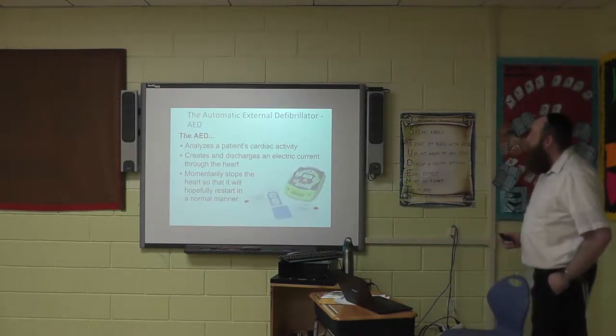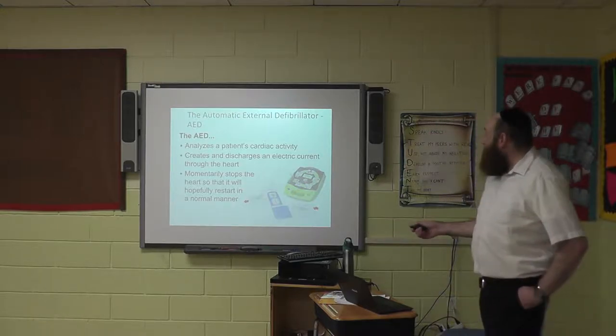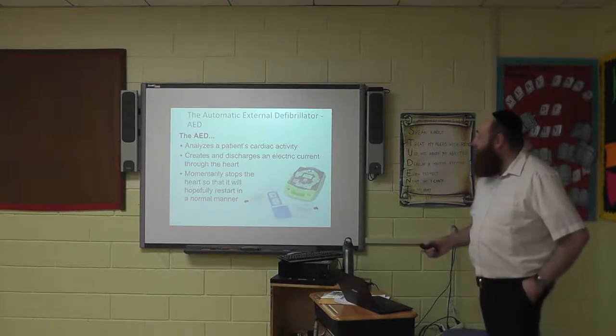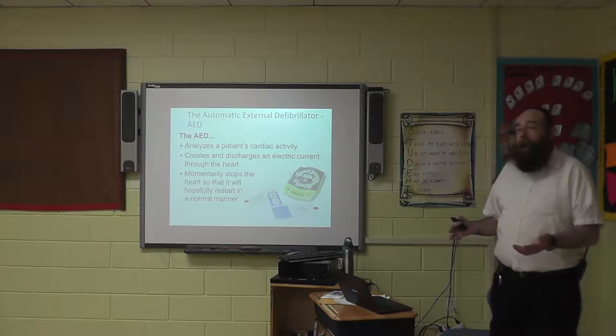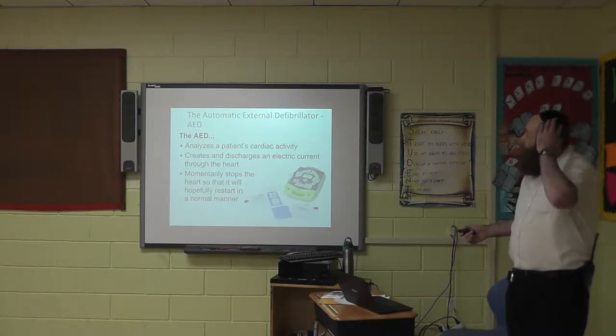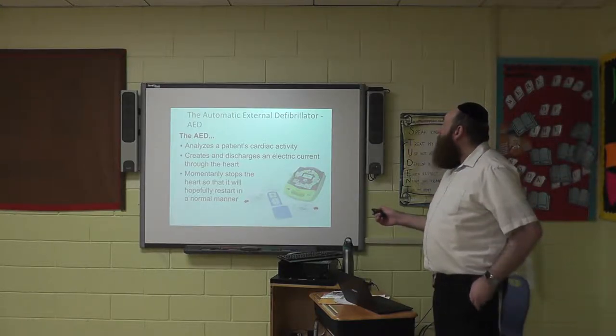And here we have a modern picture of an AED. Nice. Not one that EMTs would typically use. This is a very basic model. You will typically have two separate pads that you can apply on the correct placement of the chest. I will show you in skill night how to actually apply the AED pads.